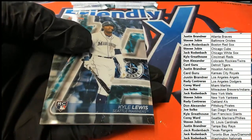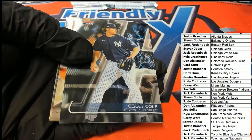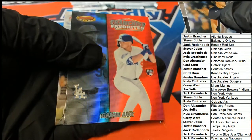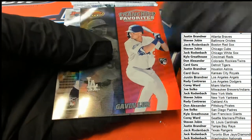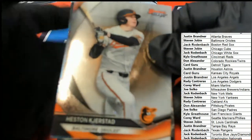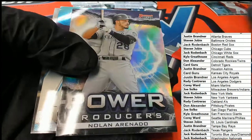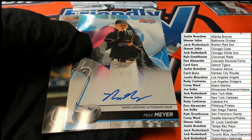Nice rookie of the year, Kyle Lewis. All right, nice one there for Seattle. That's a nice rookie card. Look at that, Gavin Lux. That's really nice. Number two overall pick, Max Meyer.